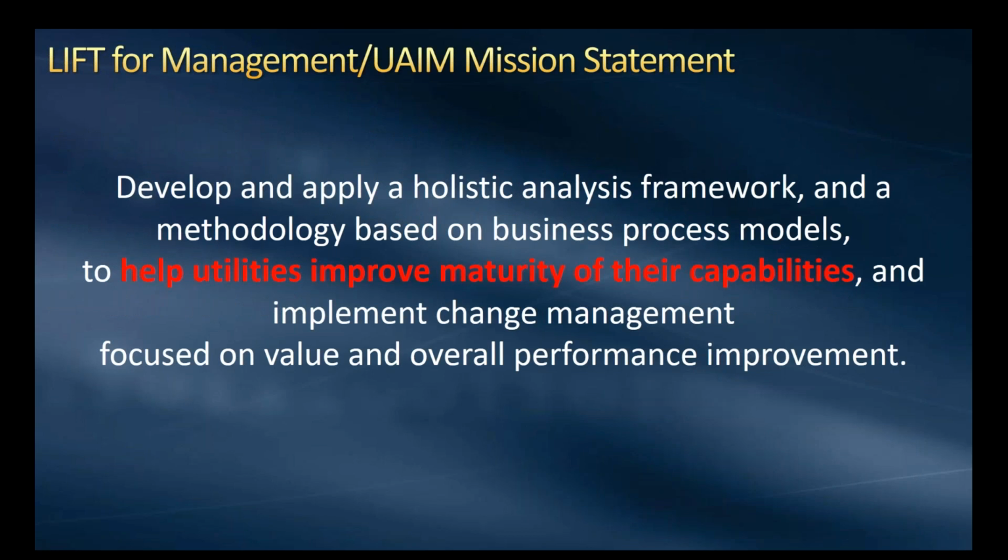Yes, thank you, Mike. So what Mike just showed us is that this part about our mission statement has to do with documenting processes and an analysis framework. But the models are not the end product. I mean, the purpose of the model is to help us improve performance.